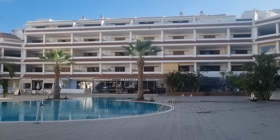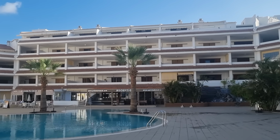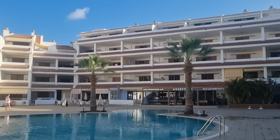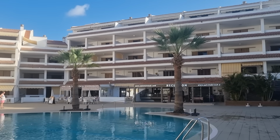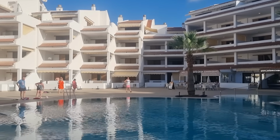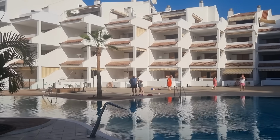There's the reception. There's a couple of options. You can book directly through Paloma Beach, but they also sell them on booking.com and other websites. It's always best to check all the prices. If you stay with them, from memory, I think when you check out, they give you a discount code if you're going to book direct again, so that might work out cheaper the second time.